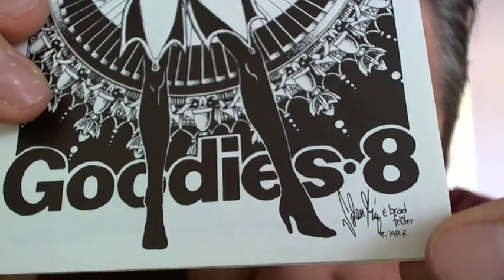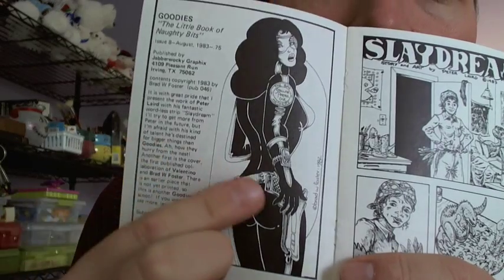Anyway, he did a title called Goodies, and basically they're generally just full of kind of cartoonist pinups of women, nude women, or women in interesting situations. Anyway, this particular issue of Goodies number 8, Brad Foster, this is his signature there, 1983, is basically, other than the cover and the inside cover, another Brad Foster piece, is a comic by Peter's friend.